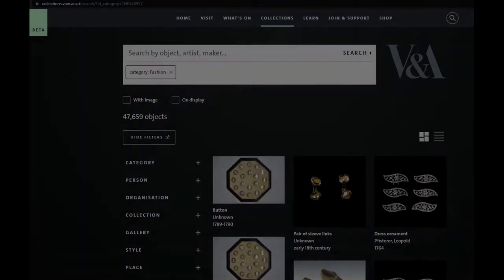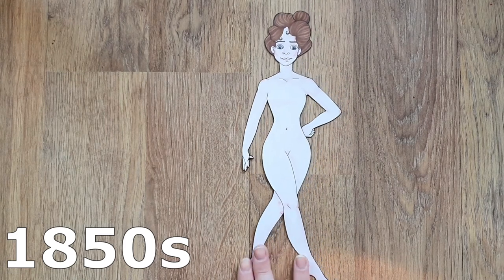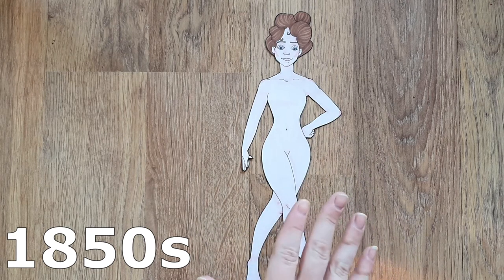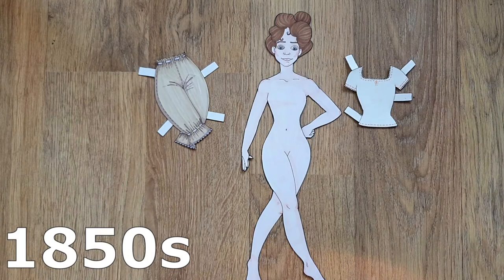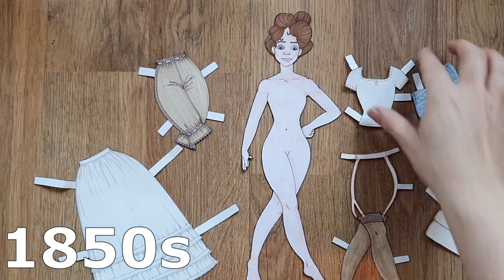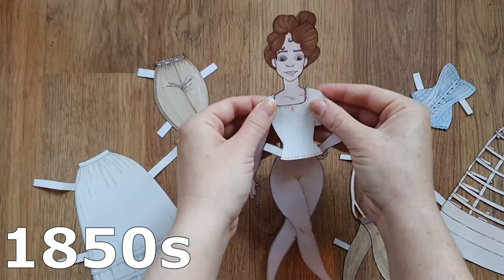So we begin in the 1850s when Ashburton House was built, and as you can see, this woman is very shapely, but most people probably did not have the desired figure of the Victorian era, which was very hourglass. So to achieve that, we needed our foundation of undergarments, and let me tell you, it is a lot of undergarments. So we'd begin with our chemise, which was just a kind of t-shirt blouse.